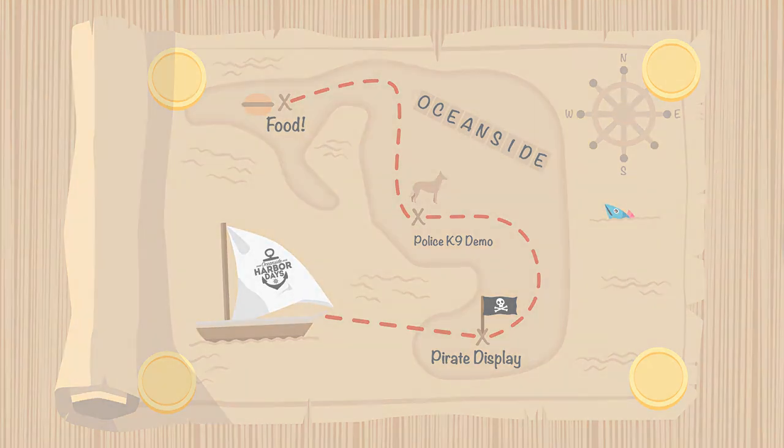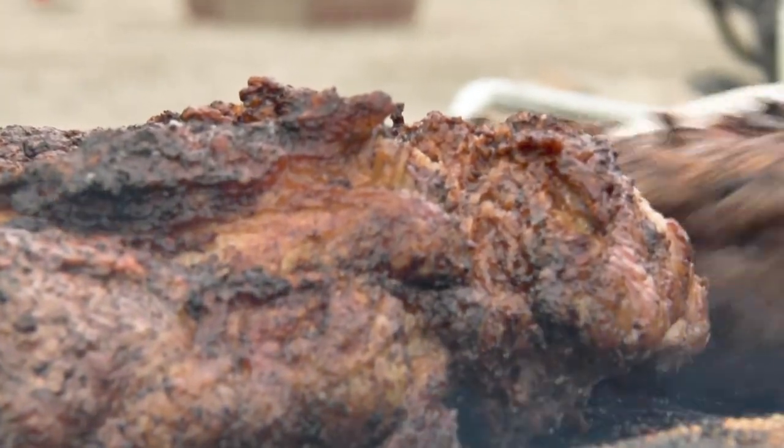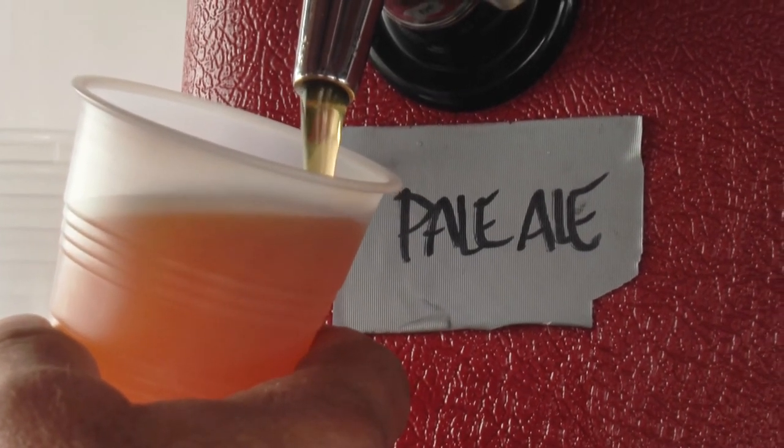Enjoy the local food with plenty of varieties to choose from. Adults can enjoy their food inside the beer garden as well.